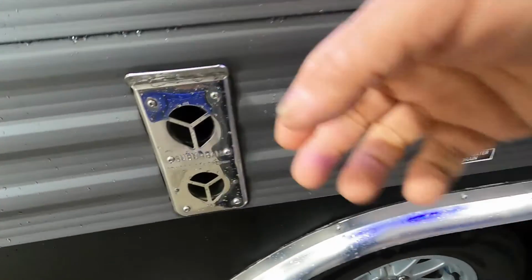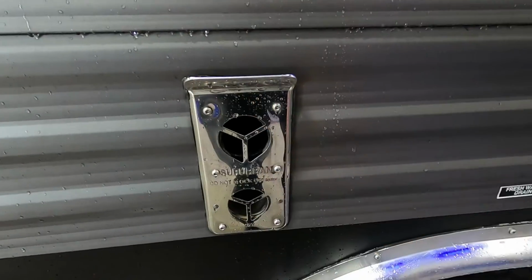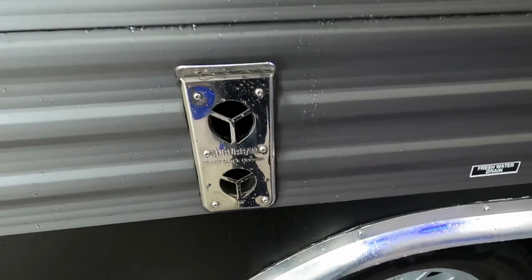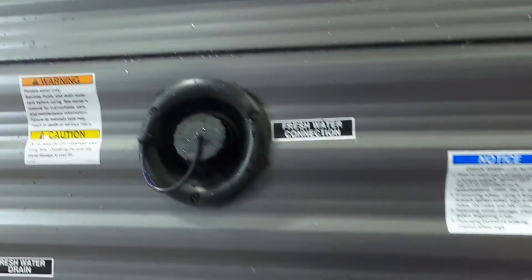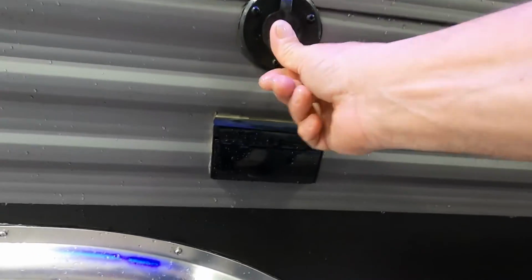This is a flue for your furnace. 2 things on that. 1, make sure it's never blocked, and 2, if you are running it, steer clear, it does get hot. Freshwater drain's gonna be down here underneath behind your tires there, below your freshwater tank. Prep for TV. Cable and 110 out here. I set a TV outside.